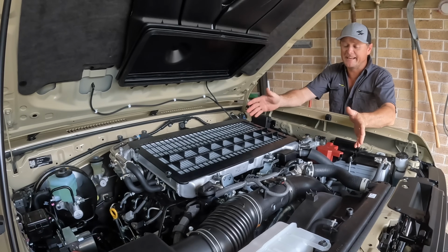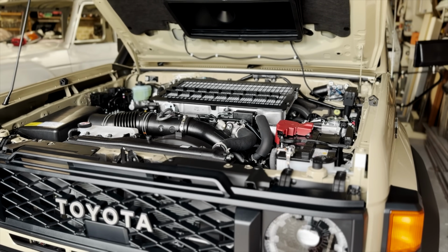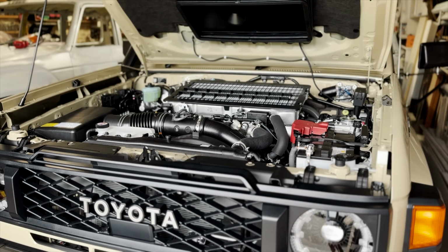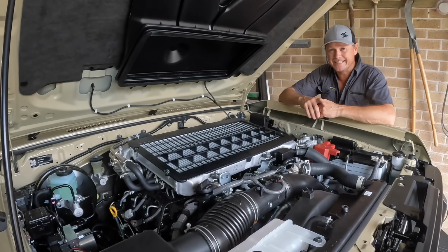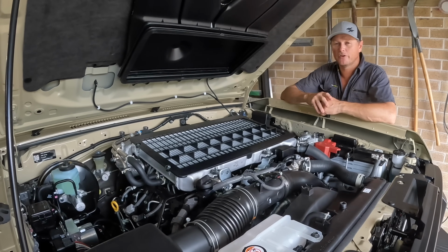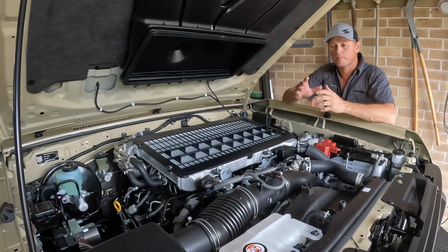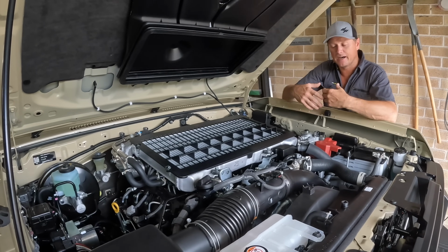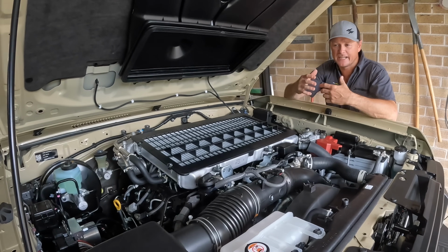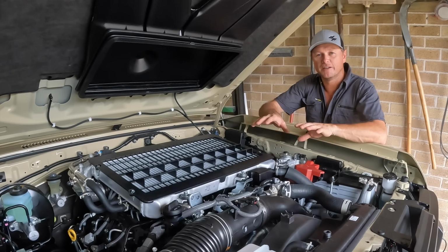Well, it's obvious now, it's the V8. I couldn't bring myself to buy the 4-cylinder automatic. The automatic I would have loved, and arguably the 4-cylinder is more powerful. Well, not arguably, it is. There's a lot of stuff out there on YouTube already that shows the 4-cylinder is more powerful, more economical, it's smoother, and obviously with the automatic, it's just a better day-to-day car. You do not buy a 79 Series for any of those reasons, I'm afraid.